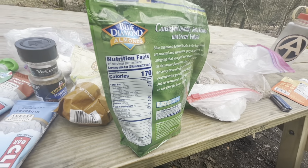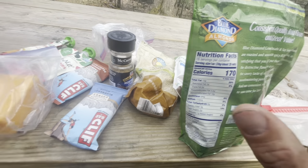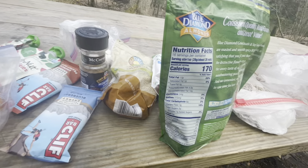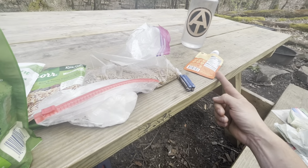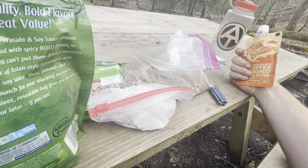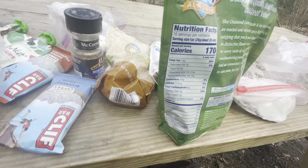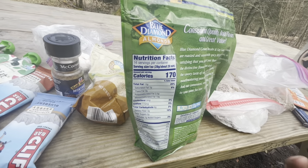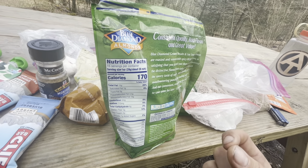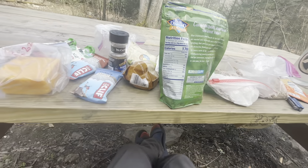A lot of people will make wraps. They'll put almonds or trail mix with some cheese on a wrap, or some kind of nut butter on their wrap. That's a pretty common deal. For me, the wraps weigh a lot, and you don't get much from them other than carbs. So that's one reason why a lot of people eat them, because of the carbs.